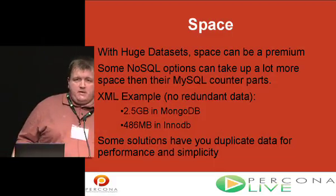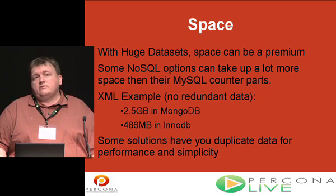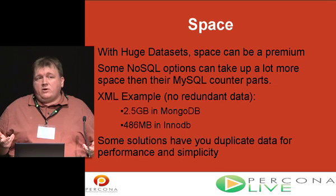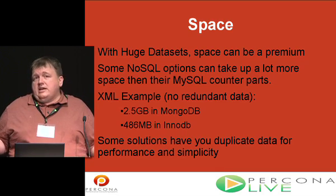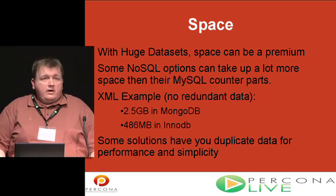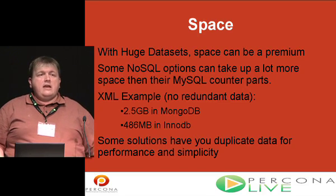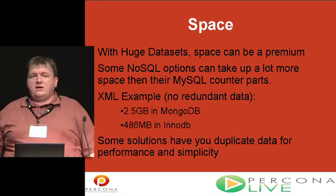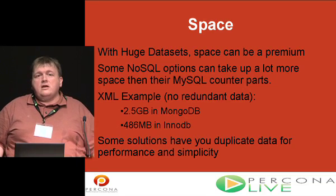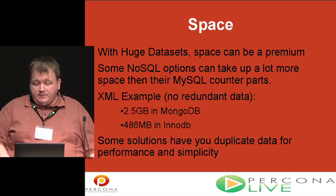And this is another. I harped on space a little bit, but this is a really key one because space also equates to memory as well as disk space, right? So when you have to load these data sets into memory to actually process them, if the data is bigger, it takes more memory, which means you're going to have to buy more boxes, which kind of exacerbates the problem. I did a quick test for a client where we were looking at MongoDB, and we took an XML and parsed that XML out. We turned it into JSON. We put the JSON in Mongo and we put the JSON in InnoDB in a normalized table, and the difference was 5 times. So that's a pretty big difference. Okay. So just realize that hey, space is a huge deal.